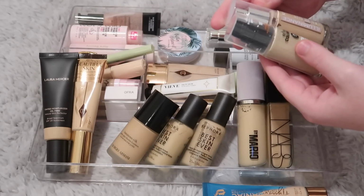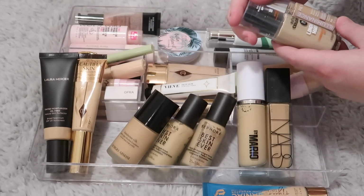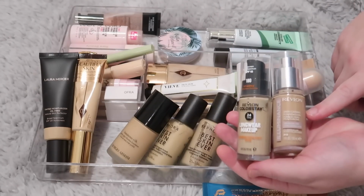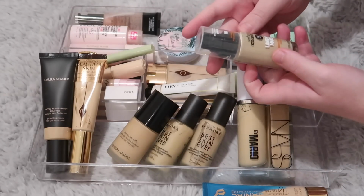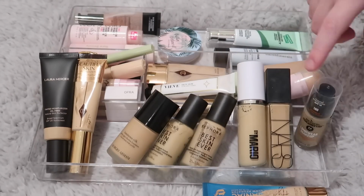I have the Illuminance, as well as the Combo Oily Skin one. This one I can just tell is going to be way too pink toned for me, so I'm going to go ahead and declutter that one. This one, I just don't know if I need this. I'm not sure on this one.